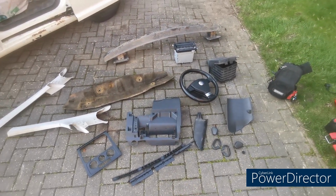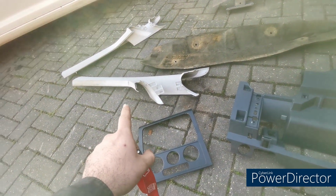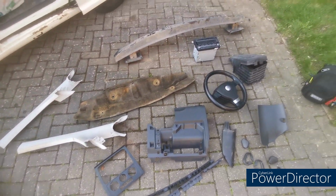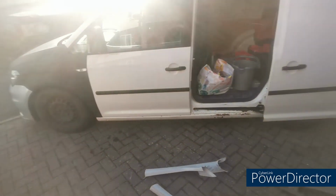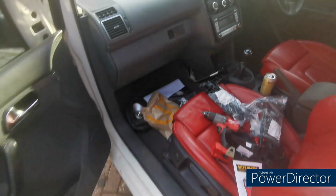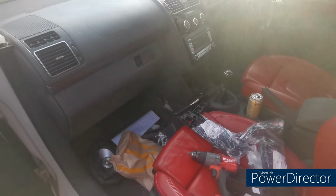So here's the full haul for today. This is an eBay purchase, and I've actually picked up the wrong one of those, so I've now got 2 for the left side and none for the right, which is very annoying. But all of this will be going inside or on the back of that, and we should hopefully get this interior about complete bar the top box in the middle. But let's get cracking on that.